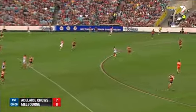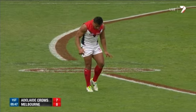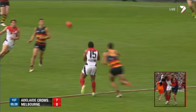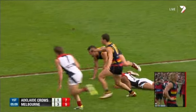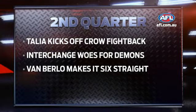So Dawes bullets the ball in the Roden direction. Well, it was almost in his arms. And then Roden's in a bit of pain. That's disappointing. He's come into this side after playing some good football in the VFL. And he looks like he's dusted for the afternoon.